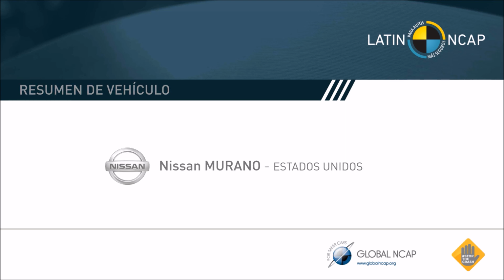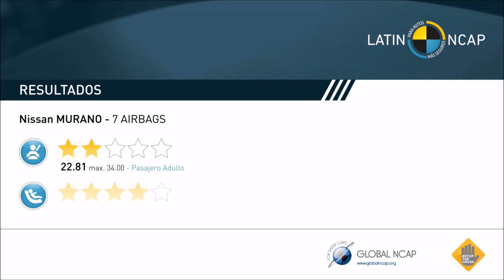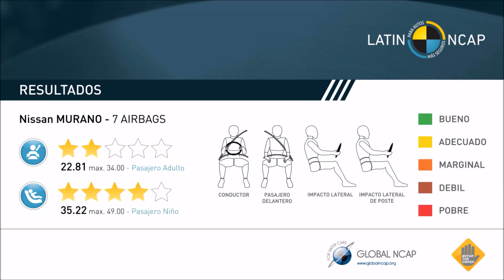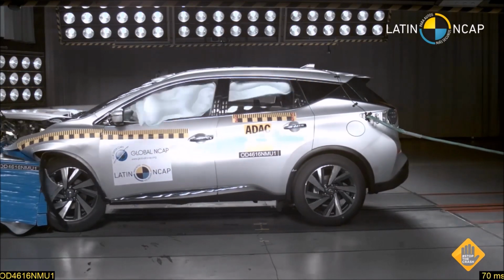The results for this car are 2 stars for adult occupant protection and 4 stars for child occupant protection. And regarding the protection offered to different body regions of drivers and passengers, it is shown on the screen.